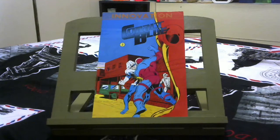Right. So the art, it's nice. I can't really say it's my favorite. Justice Machine also had similar art to this. You can even see the style. It's not bad. It's just I can't really say I'm too crazy about it.